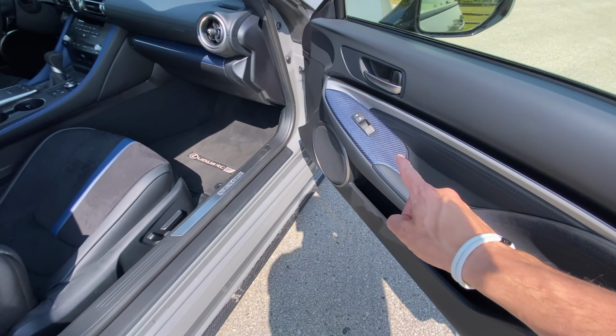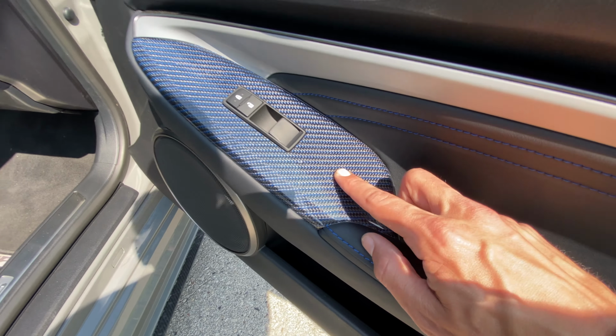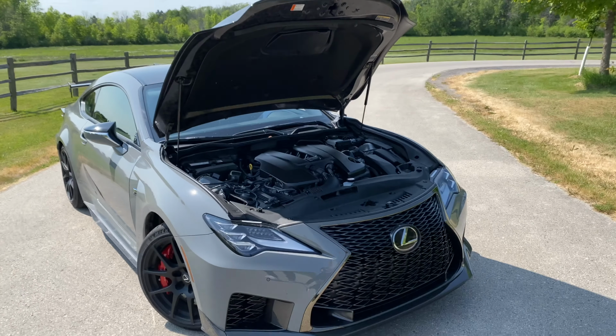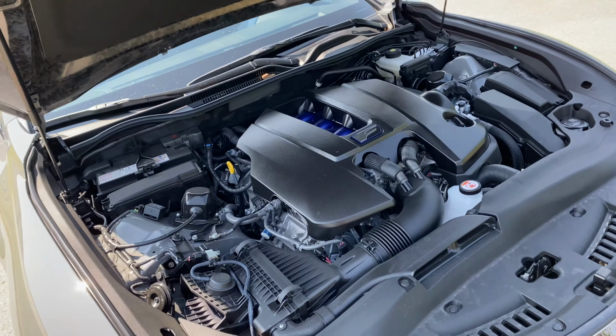But it doesn't stop there. You also get carbon fiber in your door cards here. Look at that. We're going to talk about this in a minute. And you've got carbon fiber just above your glove box. Really cool. But since we're talking about the carbon fiber, let's also talk about the blue stuff going on.